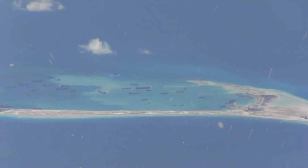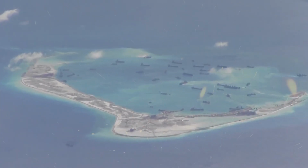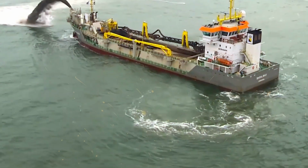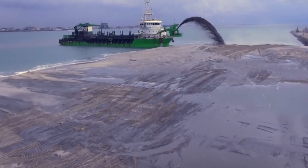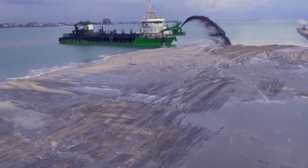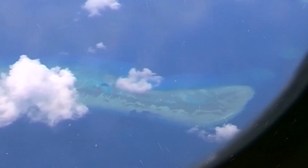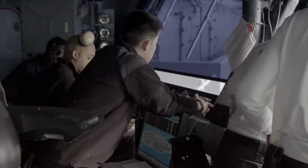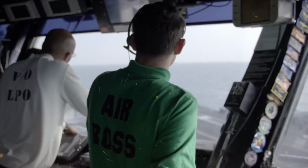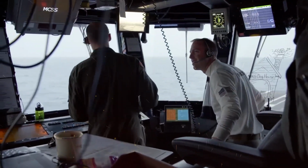China started its island buildup in 2014 with a fleet of giant dredgers scooping up sand from the seabed to expand existing islands and create new artificial ones. China initially claimed the new land would only be for civilian use, then went back on those promises and turned the land into military bases with radars and missiles. By 2022, some of the islands had aircraft runways, hangars, fuel storage, and other infrastructure for military aircraft operations.